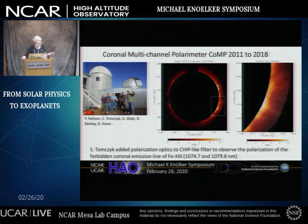He took the CHIP filter, which is an electronically tunable filter, across an emission line, and added polarization optics to observe the forbidden coronal emission line of iron 13 with polarization. And what that provides then is linear polarization, which is produced by the resonant scattering and is sensitive to the direction of the magnetic field in the plane of the sky.